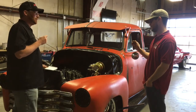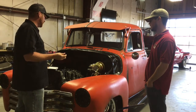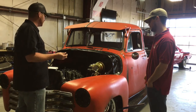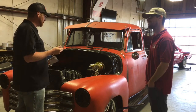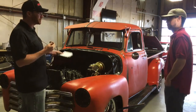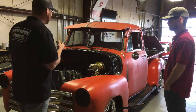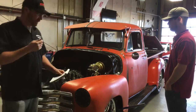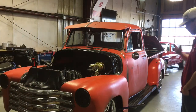This one's the L33 motor. Okay, so it's aluminum. That's awesome. It's got a small cam in it. Other than that, it's a bone stock 5.3, I guess. It's going to be a 4L60, on an S10 frame, so all the parts are easy to get. I mean, it looks badass. I'll get a quick walk around of it and we'll move on.